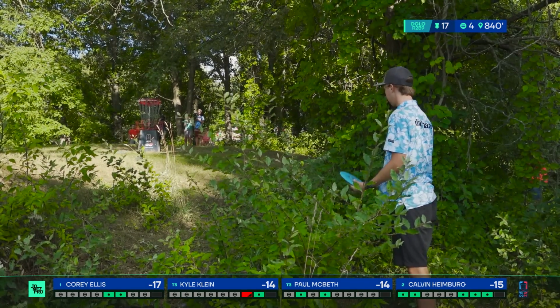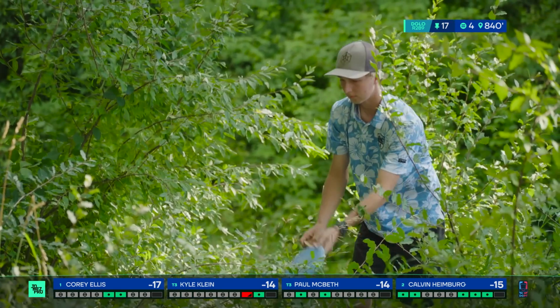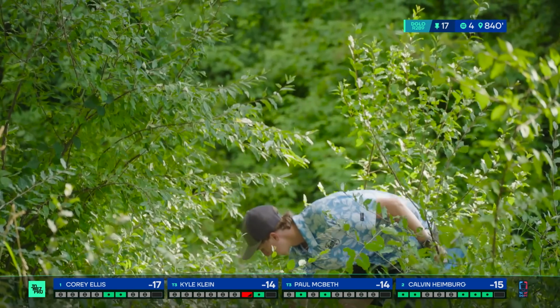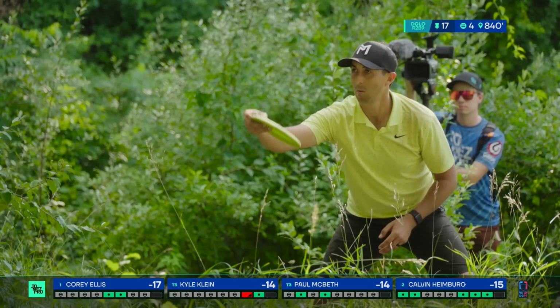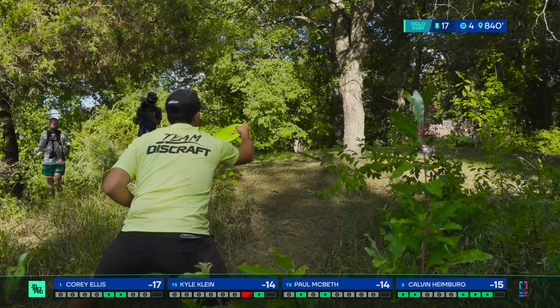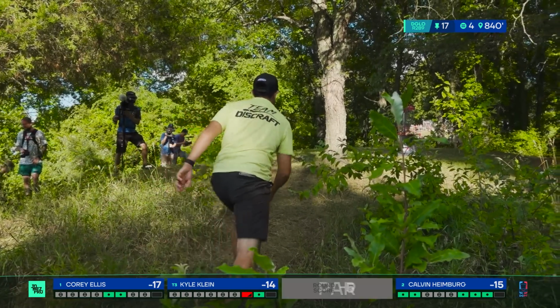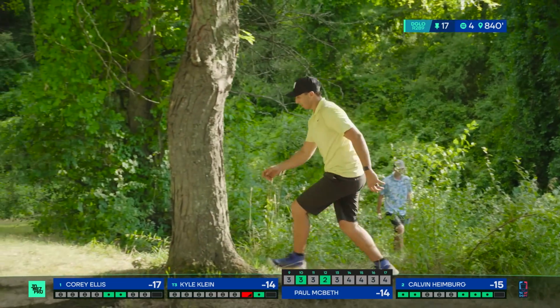Oh, and Kyle hitting a little bit of, yeah, I mean, caught some foliage right in front of him. Yep, he's hitting a little upset. That caught the tail end of the disc and just dropped the nose down into the base of the cage. Wow. What a par save. Gosh.